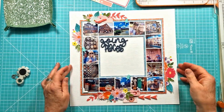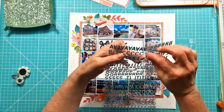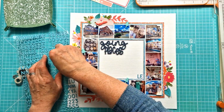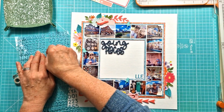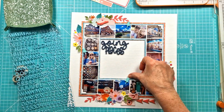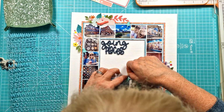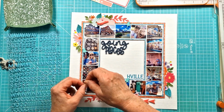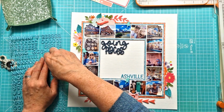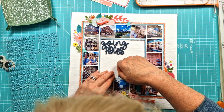Okay, what last thing? Oh, here we go. Nashville titles. I'm just using this Doodlebug Alpha. I love that they come in loads of colors. It's perfect. I like the smaller font, so it's just nice to add that as a focus just down the bottom. And then I've got space for my journaling between the title and the subtitle. Yeah, I'm really happy with how it came together.